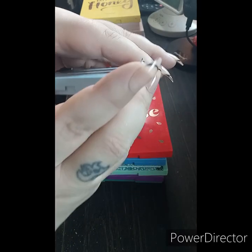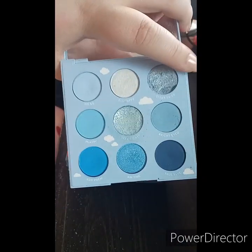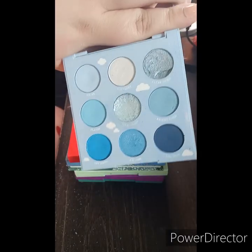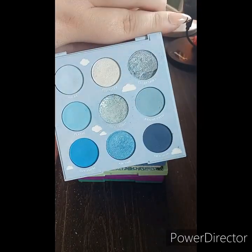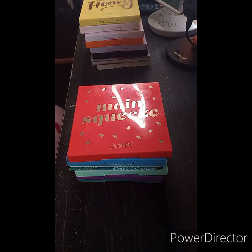So this is On Cloud Blue, which looks like this. We did have a little bit of breakage on this top shade here, but I do love my blue palettes. So this one is, of course, staying.